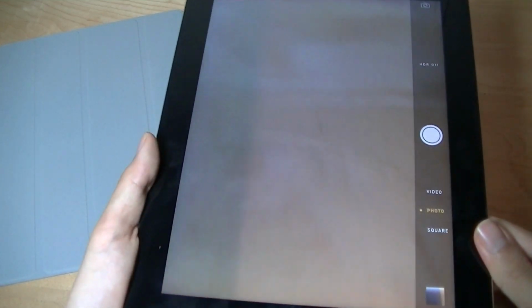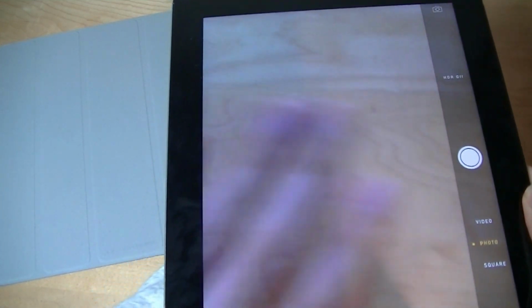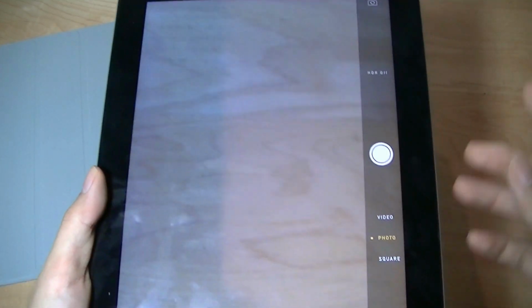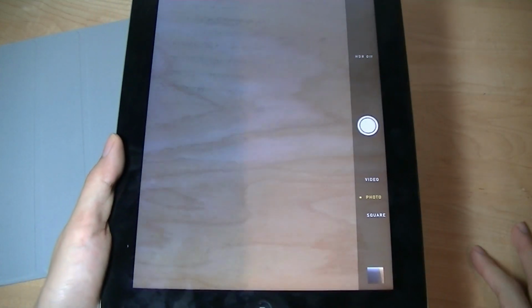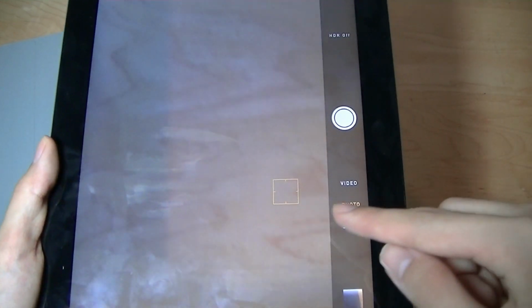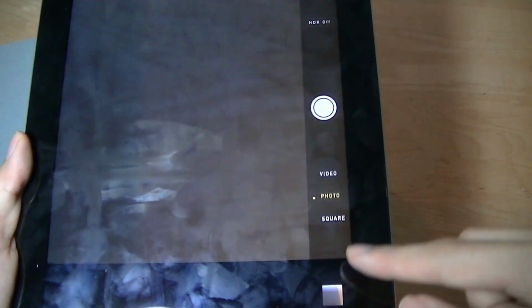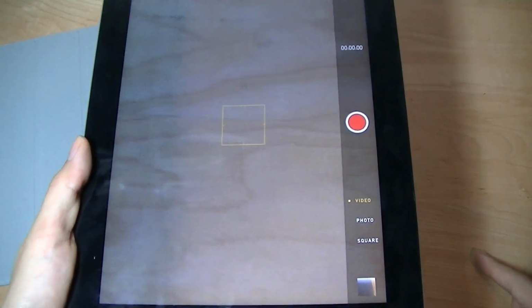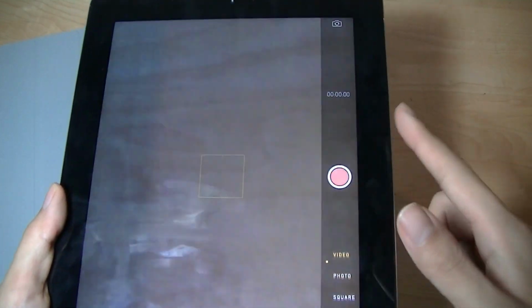But you do have a camera here. You can see that the field of view is definitely a little bit more limited than on a phone, but at least it's relatively quick to focus, and we have a very clean user interface as expected from Apple. There's HDR mode. You can tap to focus, adjusting the brightness as well. I can also toggle between square, photo, or taking video, and video can be captured in 720p HD resolution.